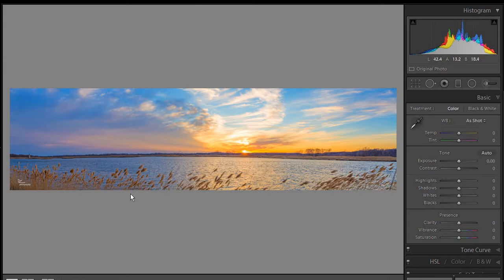I also like the layers of interest in the way Fred has included the grasses in the foreground, so that we have a foreground element, a middle ground element with the water and the shoreline, and then the background of the sky. So I think it would be a far less interesting image if we didn't have the grasses in the foreground.